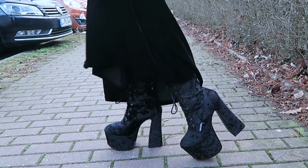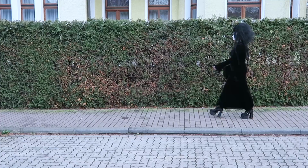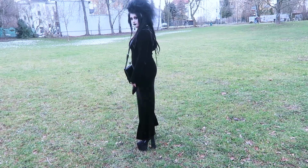I matched it with the velvet Hello boots, my favourite boots of all time, and they're way more comfortable and easy to walk in than they look. I also wore this Athena choker, which I think is a unique design for a choker, but I will mention that it's very small, so I had to fasten it at the back with a ribbon.